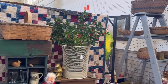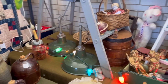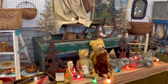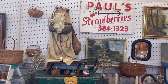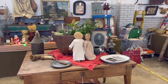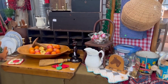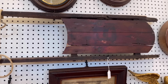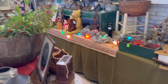And this is my dear friend James Humphrey's booth. And James always has wonderful antiques. I've bought so many things from him through the years. I thought that was a wonderful Santa hanging on the wall. And that table with that rug, just that whole setup right there was so pretty. Hi, James. And I thought that sled was so pretty. It'd be pretty sitting in the middle of your table in your kitchen or something for Christmas.